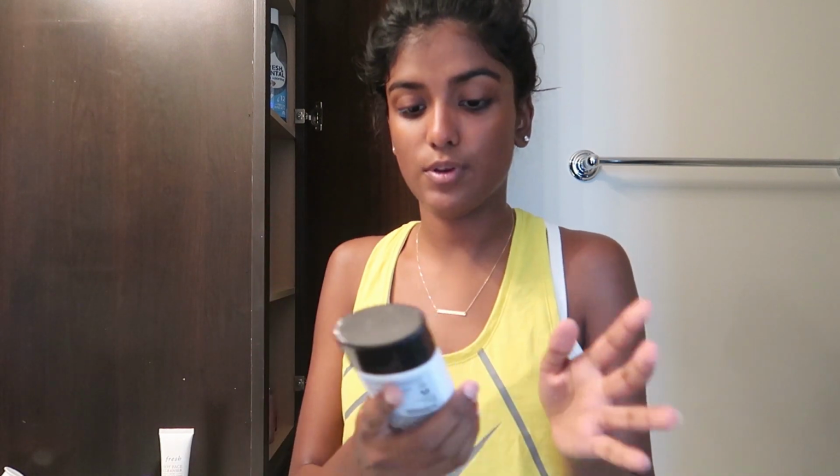I've been trying it out. It took a little bit to get used to because it's definitely not like regular chemical deodorant, where you can smell it in general. This you can't. Once you put it on, you can't smell it a lot, but I definitely don't smell bad after a full day, like you can't smell that I've been sweating. So I love this. I've really been liking it.